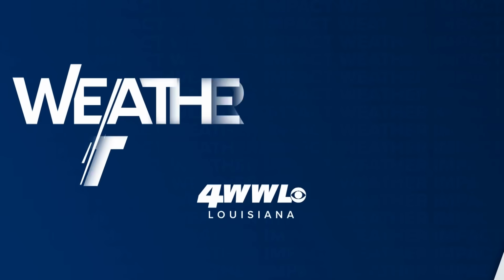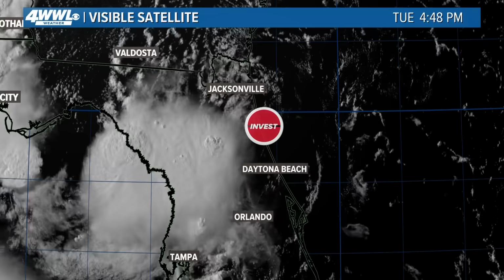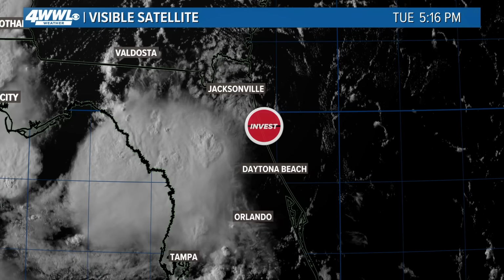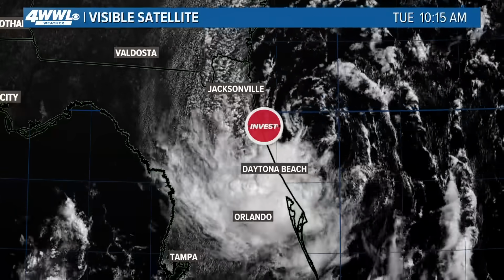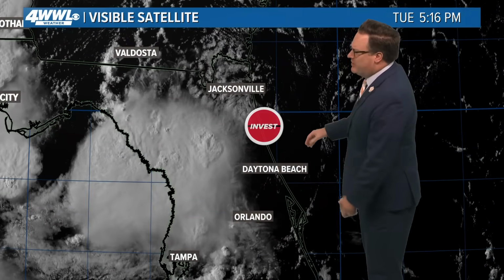Our way. It was a hot day today, but we are watching the threat of flooding, and really nothing has changed in our thinking. This system, regardless of development, is going to bring us quite a bit of rain, but spread out over several days. I'm hoping that the flooding threat will be a little bit more limited. Not to say that we won't see it, but hopefully not a widespread concern.